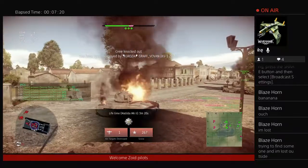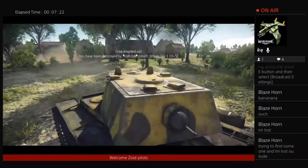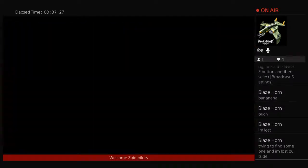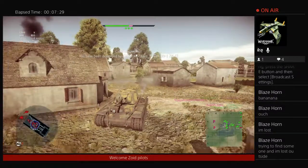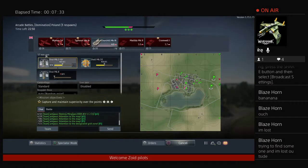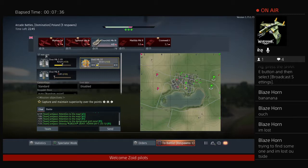Oh. Well, that shouldn't have happened. It had more than enough armor to block a round from the KV-5, even with this 5, which was a 76mm gun. Now we've just got the British Churchill. Now, why do I still have high explosive? How dare I?